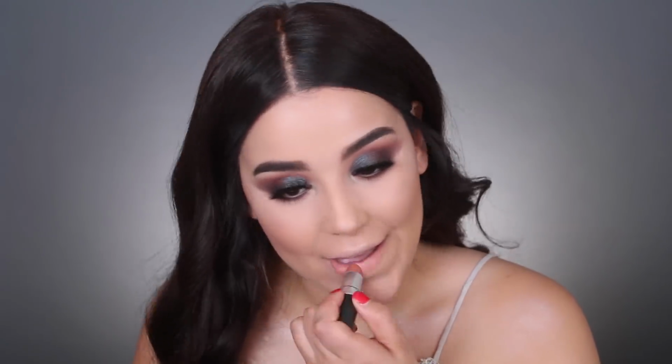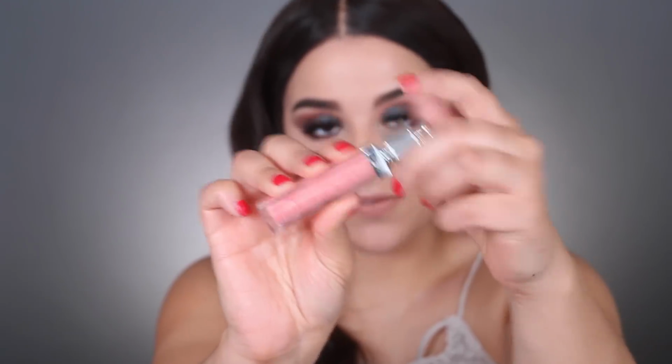For lipstick, I'm just going to use this by MAC. This is Yash with the SH. Then I'm just going to add a little bit of my Dior gloss to the very center. This one is in the shade Spring Ball.